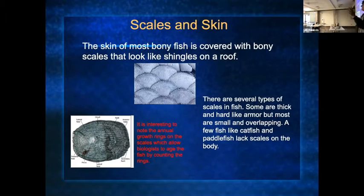Then in the winter months when he's not busy, haha, really never any of that, there would be a time that you could go back, pull out your scale samples, and read those scales. The fish grows in rings, okay? The scale growth is in a ring pattern, and you can count those rings, and you can age the fish.